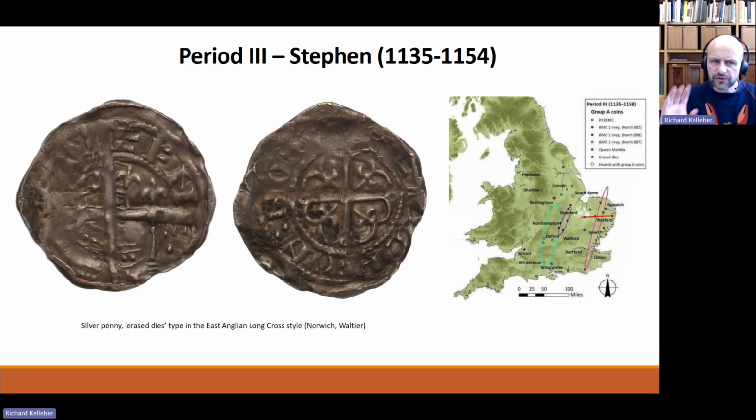Now, we're not going to focus too much on Stephen's stuff, but maybe the stuff that is very interesting and strange about this period. So this coin here, you can see the most obvious part of it is there's this big cross over the bust of the king, and these are known as the erased die types. They're known from 15 mints and have been grouped into 3 major regional styles: Lincoln and Stamford, Nottingham and East Anglia. In each case, the dies have been mutilated in some way with marks or symbols added to the standard.